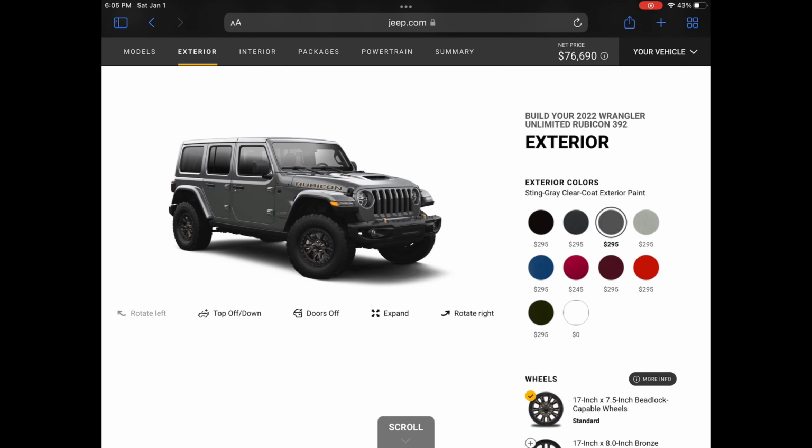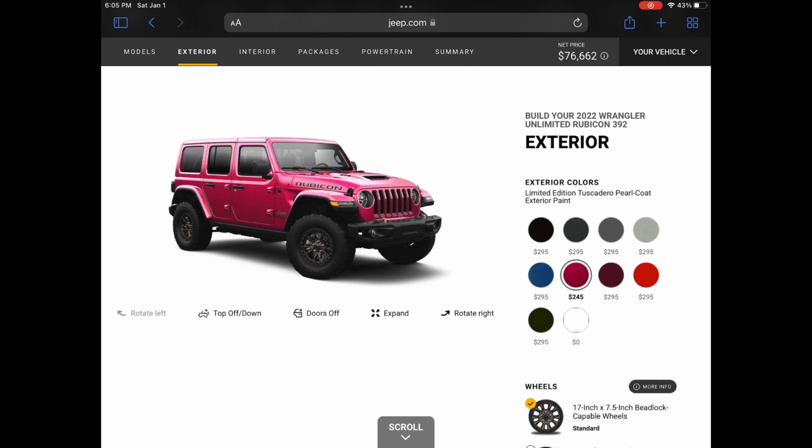Stingray clear coat. I have seen a 392 in person in Stingray. I liked it. Silver Zenith clear coat is the new billet silver. I have not seen that color in person, but I would imagine that it's similar to the billet silver that has gone away. Hydro blue pearl. I have seen Jeeps in person in that color, not a 392. Limited edition Tuscadero pearl coat. Have not seen that color in person, but it's all over social media, so it must be a popular choice.